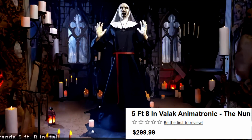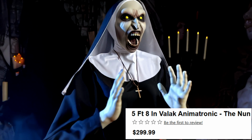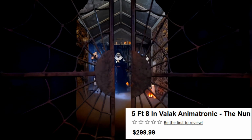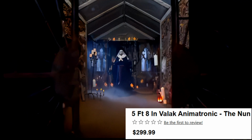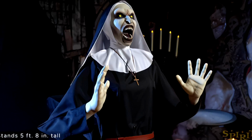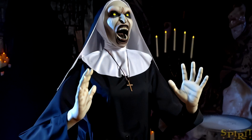Now, I'm going to get things started with the 5'8" Valak animatronic from The Nun, because this is the one that I am absolutely looking forward to the most. I am a big fan of The Conjuring, and I think Valak is an absolutely perfect character to use as an animatronic. I've always thought that Valak would be perfect for props for Halloween in general. Just absolutely scary, and I'm super glad that we finally get a Valak animatronic.